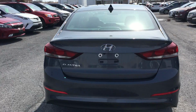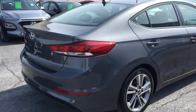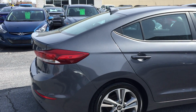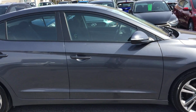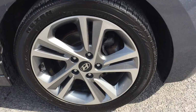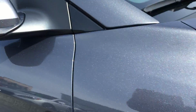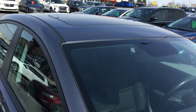So again, I'll point out if I see anything. In this case, this vehicle is in very nice shape. No visible major scratches, dents, or dings. Again, like I said, local trade, GLS package, tons of standard features on the interior. We have nice alloy wheels, an upgraded alloy wheel for the GLS. Meaty tires, turn signal indicator, power sunroof.